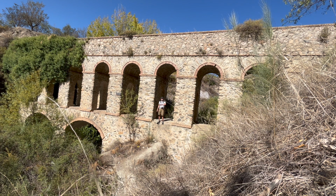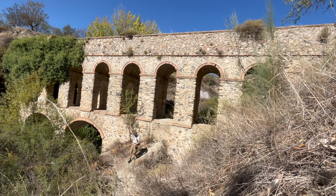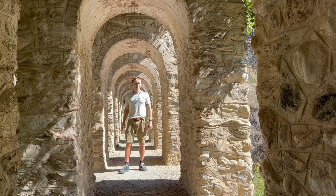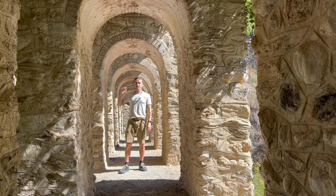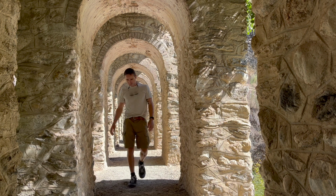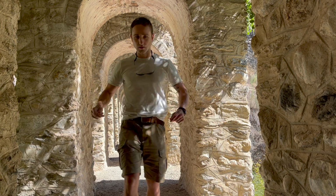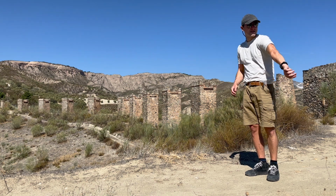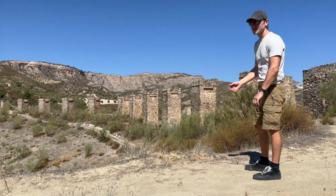Day 37. The most intact portion of the Canal de los Franceses. You'll see the pillars that used to hold up the aqueduct still intact. Next. Dudar, Spain. The second partially intact part of the aqueduct here in Dudar. A lot of garbage around the base.